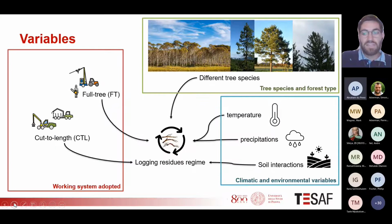The variables at play when we talk about residues are mainly related to the residue regime. The three main fields of variables start with the working system, and how those influence the quantity and quality of residue. We might have cut to length systems with highly mechanized machines, like harvesters, forwarders, but also excavators with processing heads. Then we have full tree systems that, especially in our setups in Europe and in the Alps, are mainly driven by chainsaw operators and cable crane systems. Those have a little less impact on the residue, in the sense that they extract all of the residues out to the road, whereas cut to length systems leave the residues inside the forest.